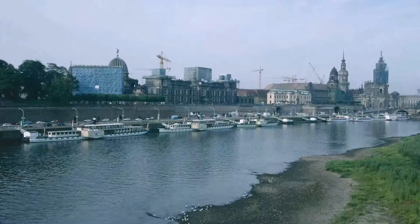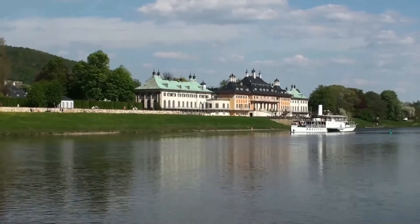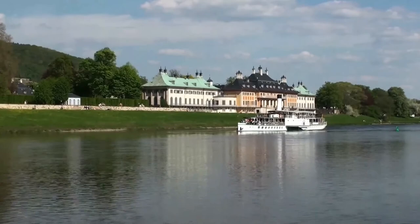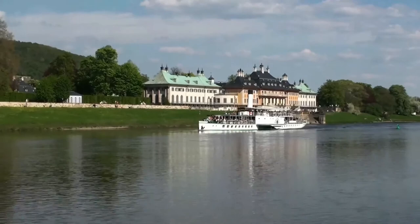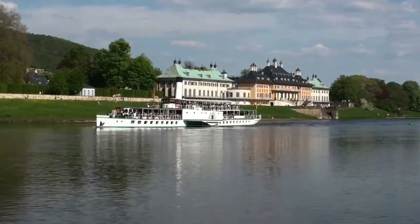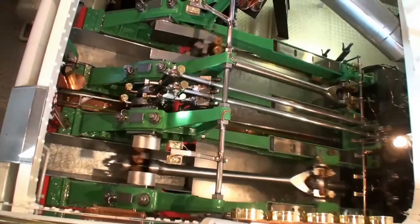Dresden was still the flagship of the fleet, and externally perhaps was the least altered. She is seen here passing Pillnitz Palace, a favourite destination, and the summer residence of the Saxon ruler August der Stark, or August the Strong. Dresden was built in 1926 at Laubegast. Her engines are compound diagonal, and they come from the Ubigau works downstream from Dresden.